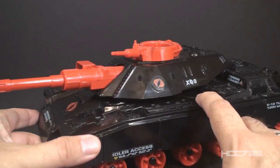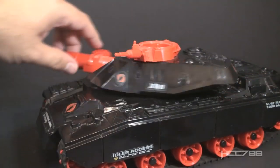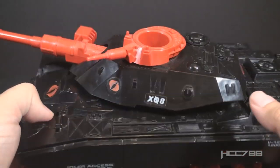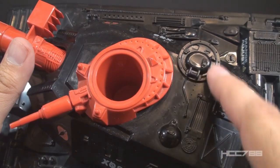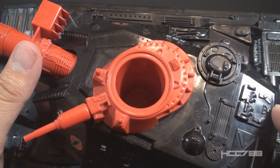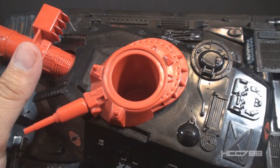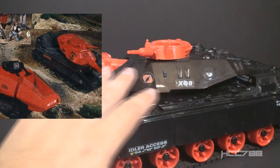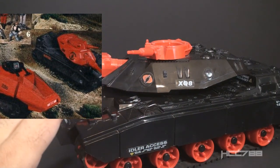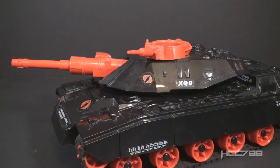The turret is all in black and it can rotate 360 degrees. And like the main body, it has some impressive detail on it. It even has another molded-in hatch, which is non-functional, and it's a bit too small for an action figure, even if you could open it up. In the Sears catalog, the CAT tank is pictured with a red turret, but I think the black works much better, and the red pieces attached to it are not overwhelming.